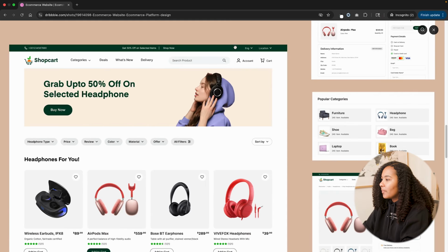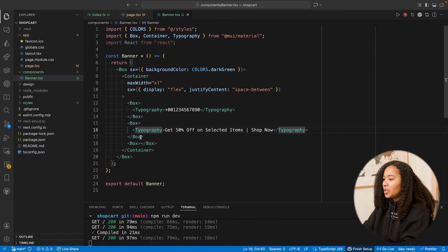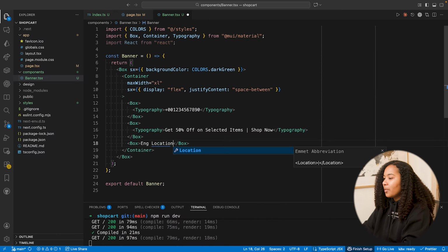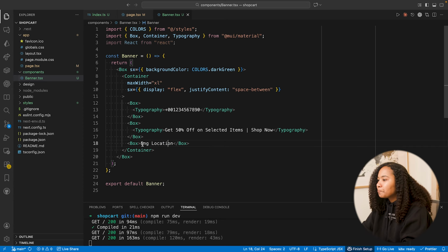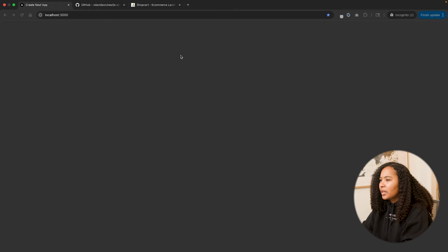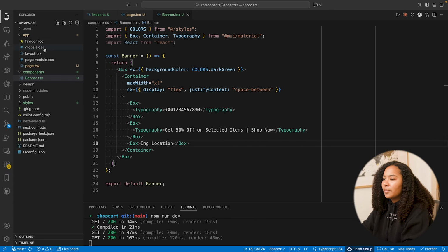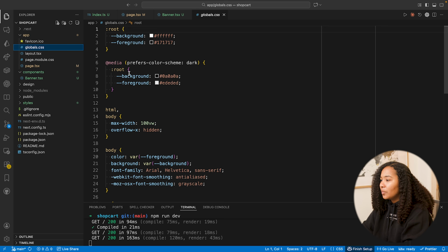Yeah, so we have that, and then there are two drop downs here. One that says English, one that says location. So I'm just going to say English and location for now, and we'll spruce that up in a second. All right, so we have those. Let's take a look at what it's looking like on our page. All right, so right now we're still in dark mode. So let me go ahead and make sure that we don't do that.